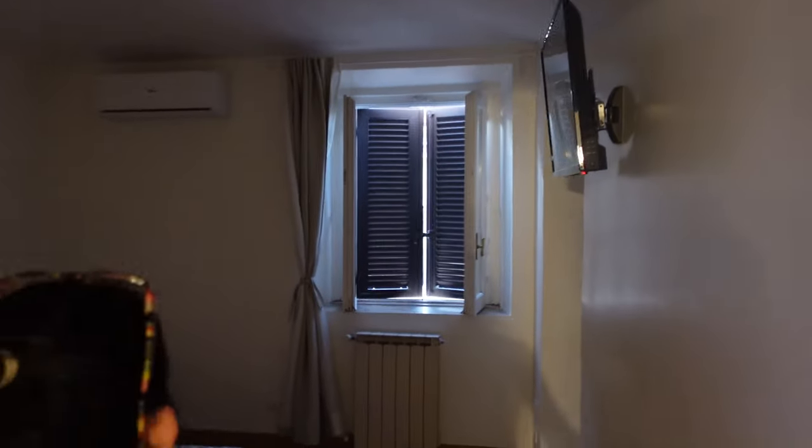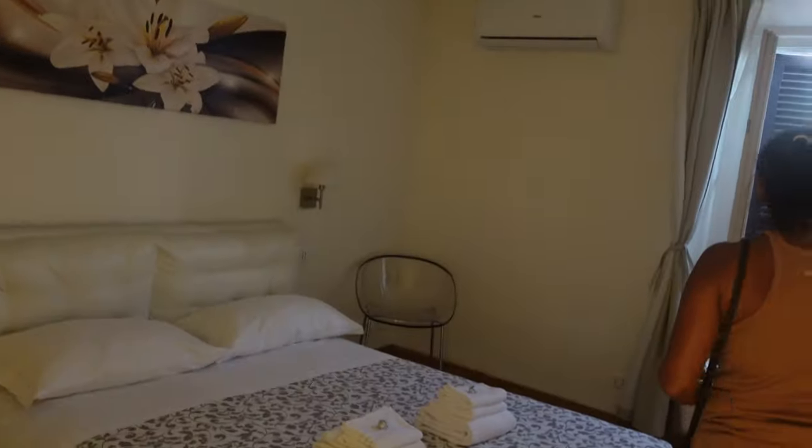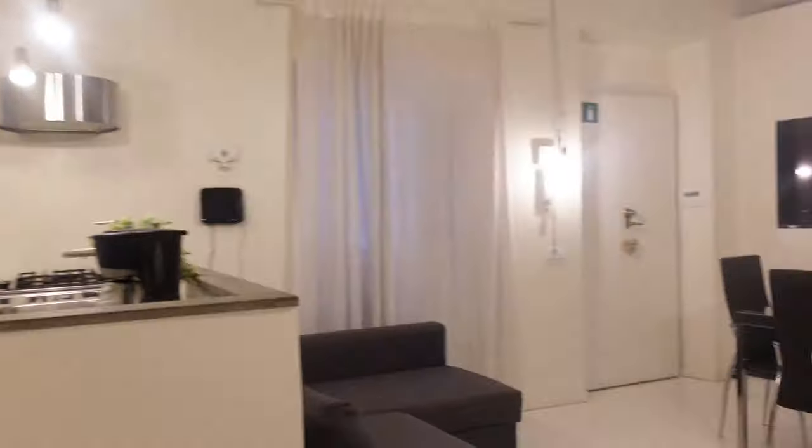Yeah. And here's a bedroom. That's probably their bedroom. All right, with a TV and a little sitting room. Oh, that's nice. A little sitting room. And there's an air conditioner. They have an air conditioner. And there's a control. And little chocolates. Nice.